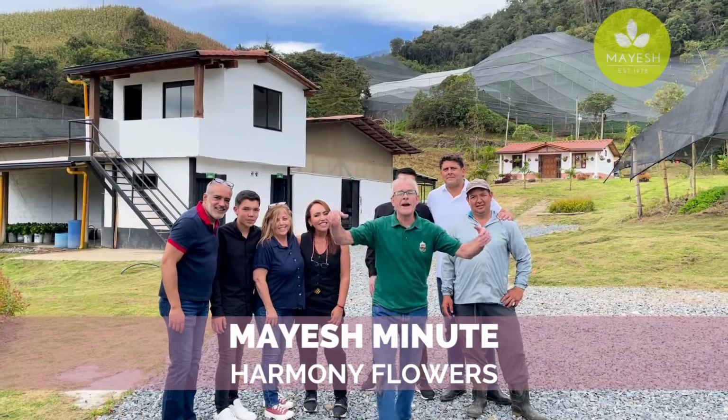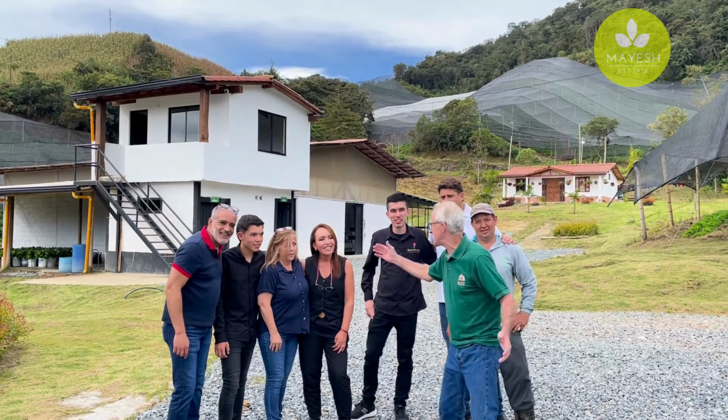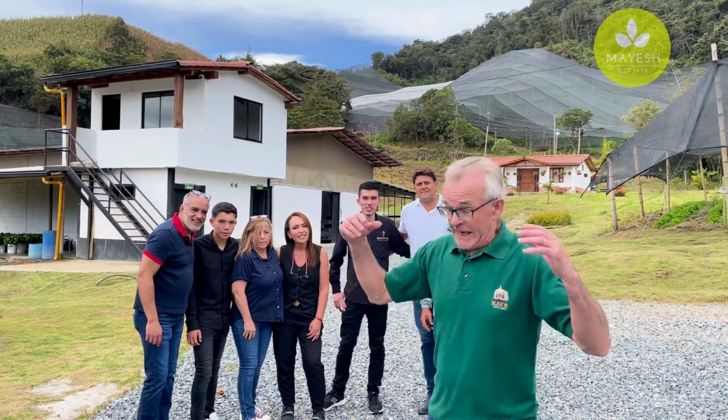All right, here we are with our top hydrangea supplier. We have Catalina here next to Pam. This is Harmony Flowers near La Union in Colombia.